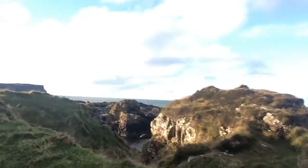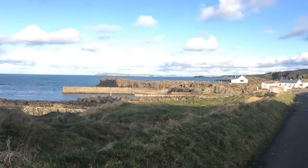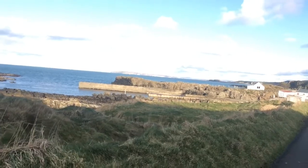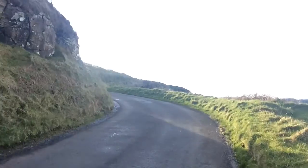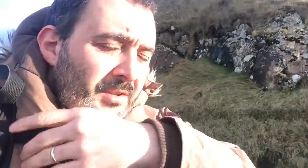Well, good evening from a rather pleasant, if chilly, Dunseverick Harbour. Dunseverick Harbour is just down here, just in front of you. We're heading up this way towards Dunseverick Waterfall. Now, I don't think I'm going to be shooting Dunseverick Waterfall tonight.